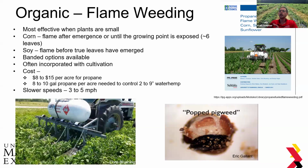Flame weeding is not a pre-emergence herbicide. It's going to be similar to cultivation. You're constantly going to have to flame up to a certain point to control Palmer amaranth. One thing that flame weeding does not do is control Palmer amaranth coming up in the inter-row areas between those corn and soybean plants.